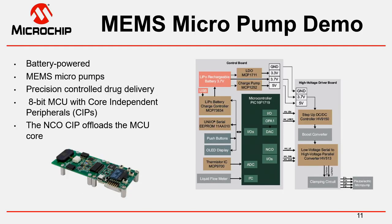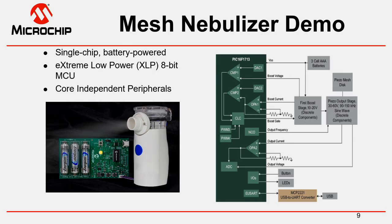Yeah, so if you could elaborate or show us any of the designs on how those are done, you said CIPs, core independent peripherals, how all those are put together. If we can throw that back up, you can see again, the green box is the microcontroller, and everything is really integrated into that. The gray boxes each have a FET and some discrete components, and they're driving a piezoelectric element, a little round mesh disc.